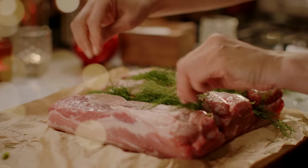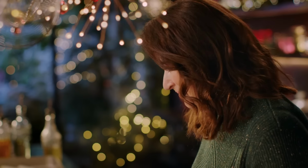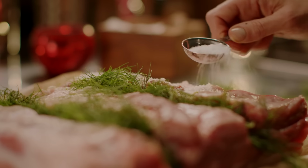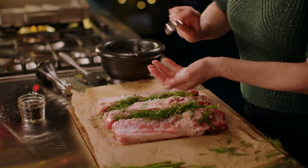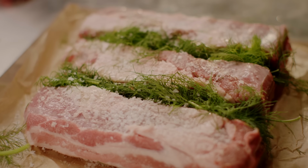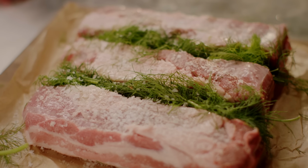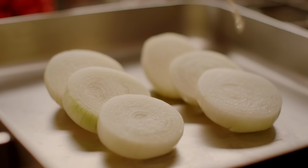I love their feathery beauty. Just a little bit more salt. And the sides. I mean, this looks so fabulously festive, and I haven't even cooked it yet. Got a couple of onions sliced here. So let's get this over on the onions. Rind side up, obviously.